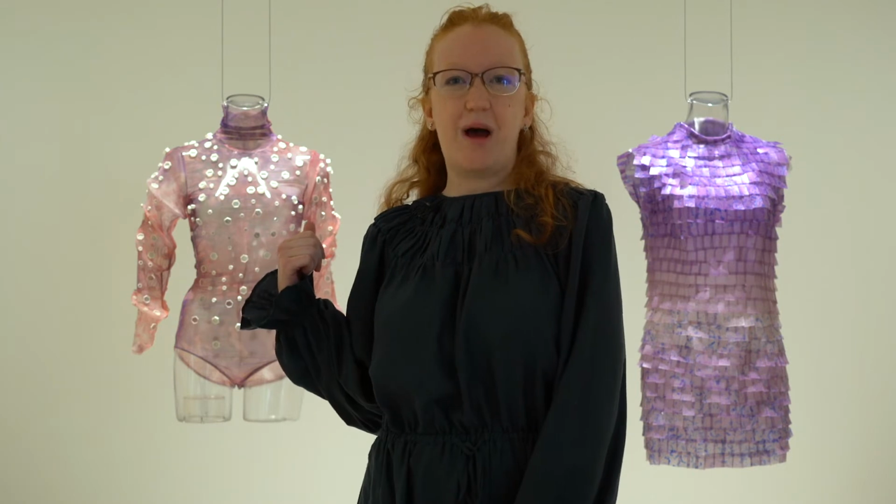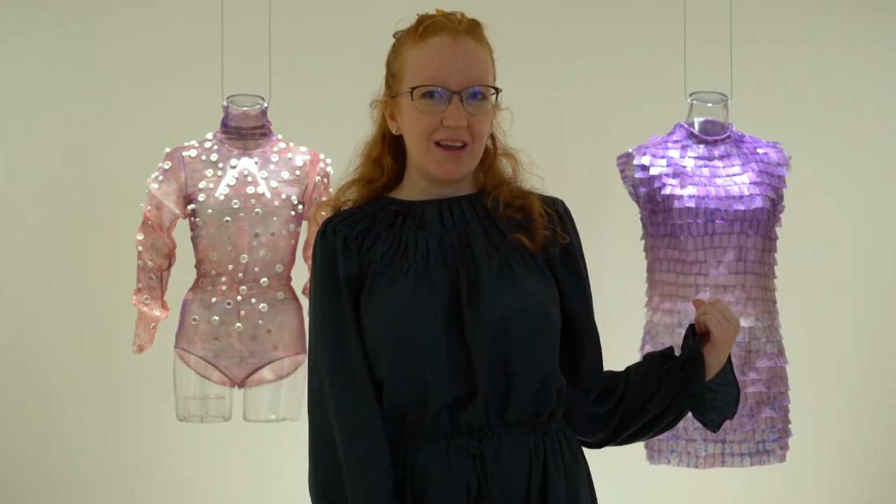The work to my left has 3D printed pieces attached to the bodysuit. Those are those white hexagons you can see. And the work to my right features algae. So she used algae biosequence as well as an algae printing process.